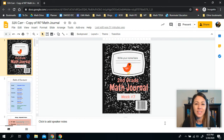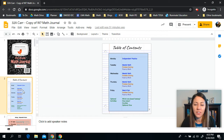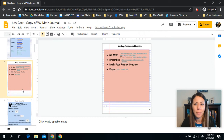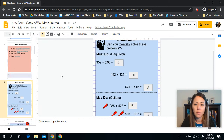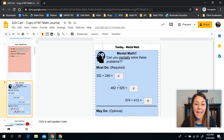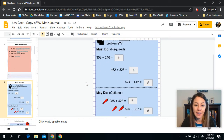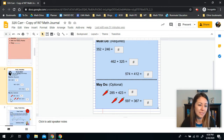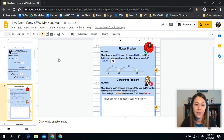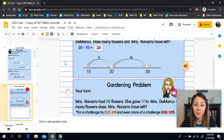I am going to walk you through this week's journal, our math journal for week 7. So you have your table of contents that tells you your work for each day and your optional Monday math activities. For our first day, Tuesday, for mental math, you will be mentally adding these 2-digit numbers, and there are some optional challenge problems. Remember that you are adding these mentally, so think about efficient strategies you can use to add these large numbers. For Tuesday's problem solving, you are working on a flower problem.